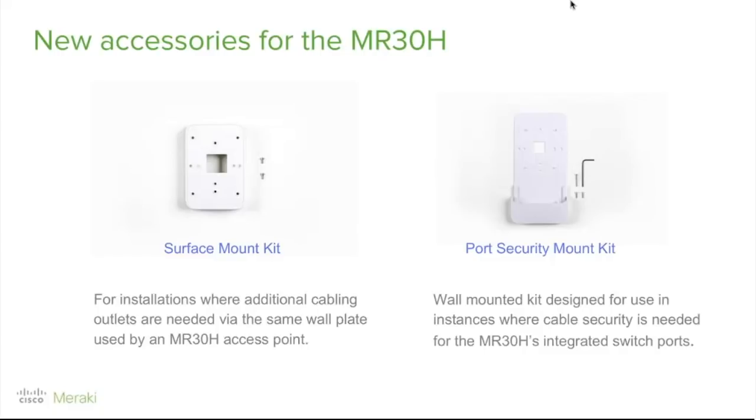And the other accessory that we have is a port security mount kit. This is basically designed to help you lock down your switch ports on the MR30H and prevent tampering with those in a secure way.